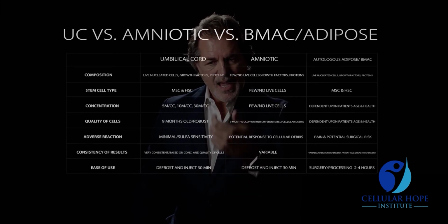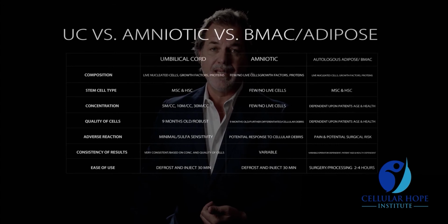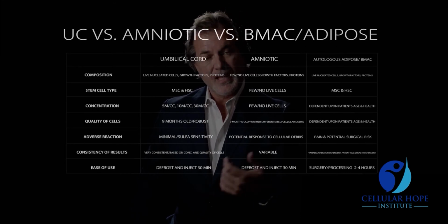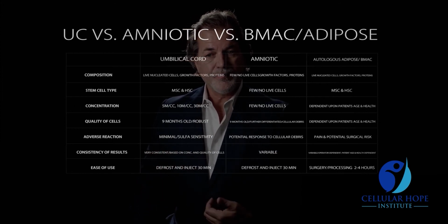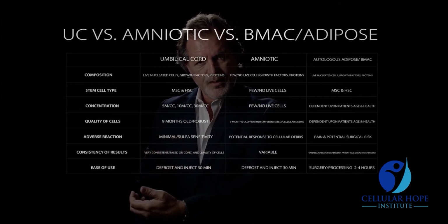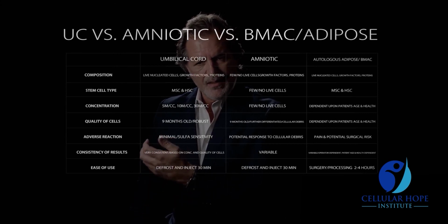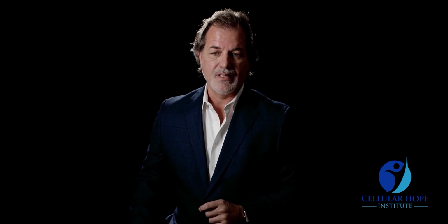Bottom line is, amniotic fluid and placental tissue have very few, if any, live cells, just because of how they must be processed according to regulations. And if we compare umbilical cord to autologous, by the time you reach 50 years old, your autologous cells have diminished in number so much that the International Society of Molecular Biology says they feel that they are basically ineffective at that point in time.